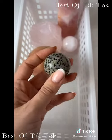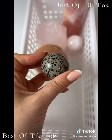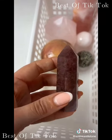And a Dalmatian jasper sphere for balance and also protection. This is tourmaline running through the jasper here. Next we're going to do a strawberry quartz, also known as red aventurine tower, which is so sparkly.